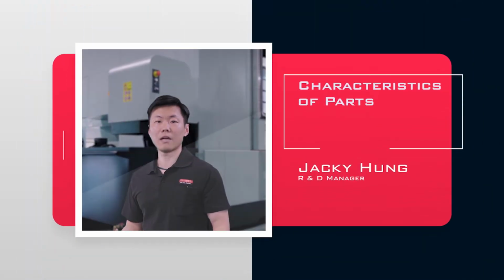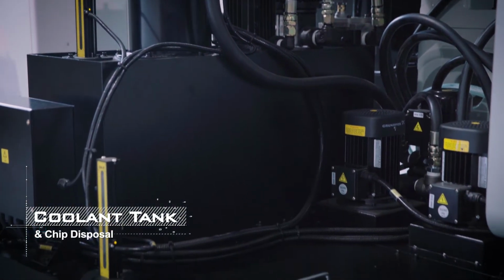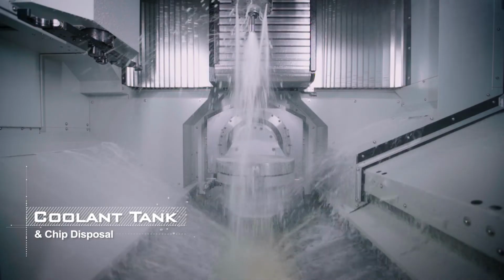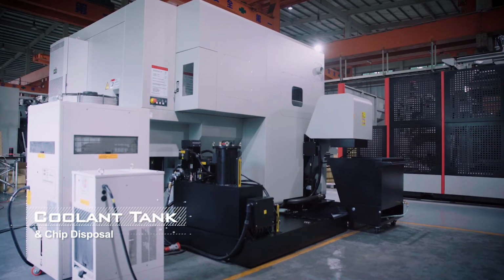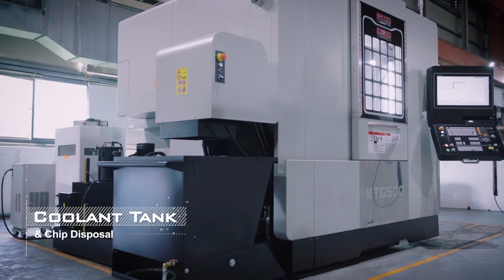The coolant tank has a capacity of 400 liters and is equipped with 4 pumps to ensure smooth coolant circulation. Big cross-section moving track chip conveyor. The chip conveyor with 320 cross-section moving track makes it easy to remove chips and swap. It is detachable from the coolant tank to allow for easy and convenient cleaning.